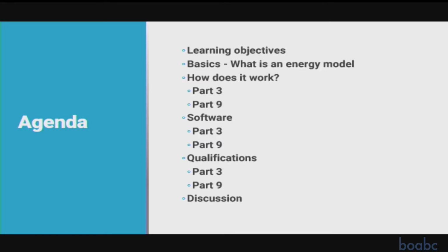So this presentation is a follow-up to some educational content that we created for BOABC around the Building Energy Step Code. Energy modeling being a key component of that, this is definitely very relevant knowledge. We're going to go through some learning objectives, some basics about what an energy model is, without going too deep on that. How does that work exactly? We're going to look at specifically how a modeling consultant would work with the design team to create a model, both for Part 3 and Part 9, because there definitely are some differences there.